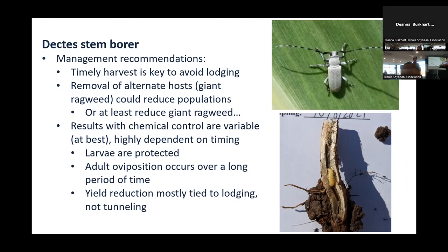Any questions or observations on stem borer?